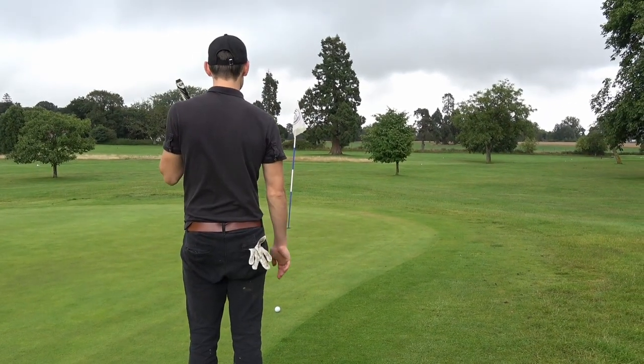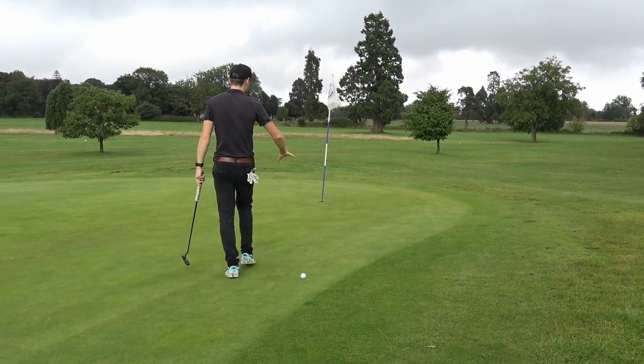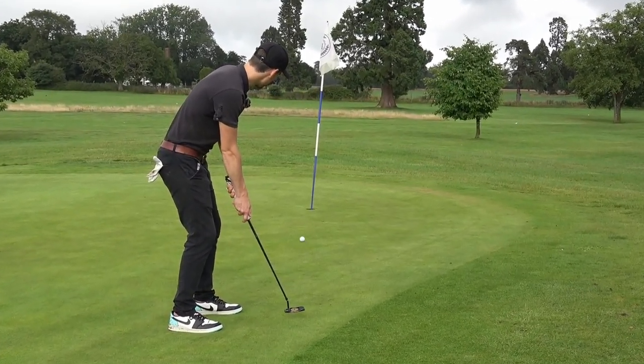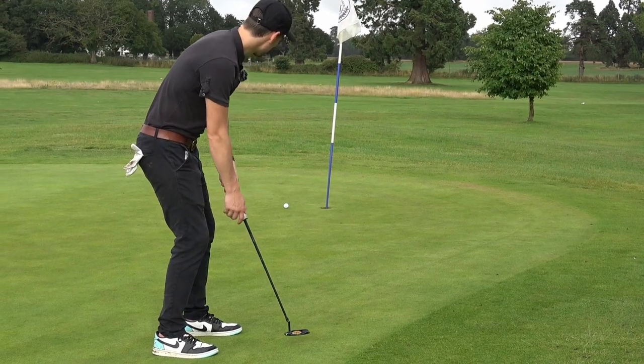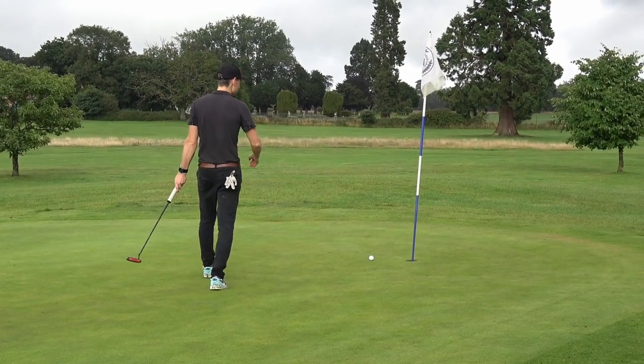It's a bit of a slopey one, ladies and gentlemen. It's gonna slope from right to left. Seems to be a little bank here. Very, very discreet bank. Didn't hit it. I tell you again, speed was perfect, wasn't it? Speed was perfect.